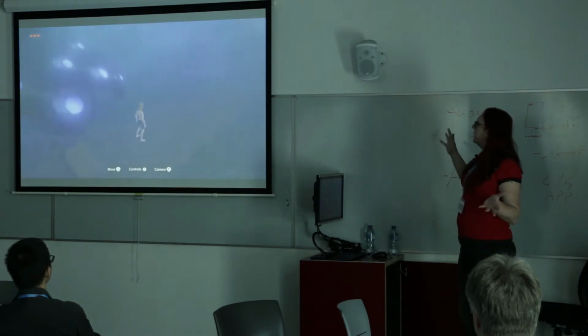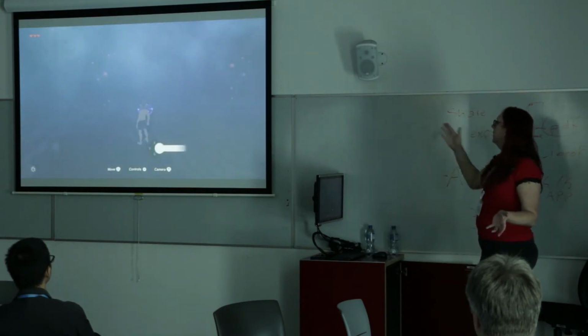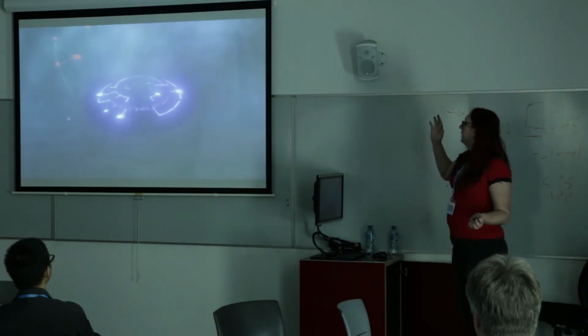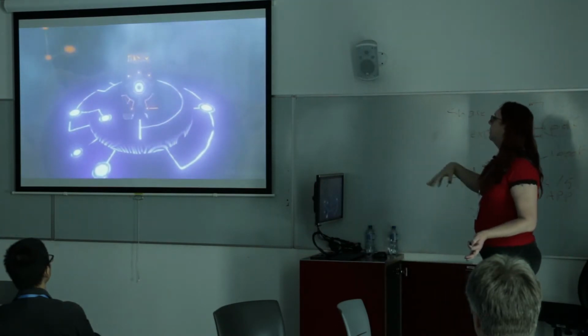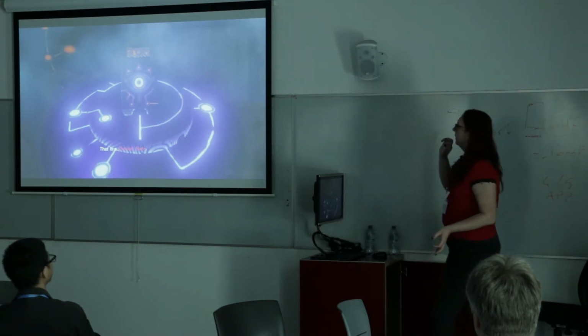So it's got these fantasy elements. But there are some things like this, which are obviously high technology interactions. So the sound palette for that changes. That is a sheet of slate.